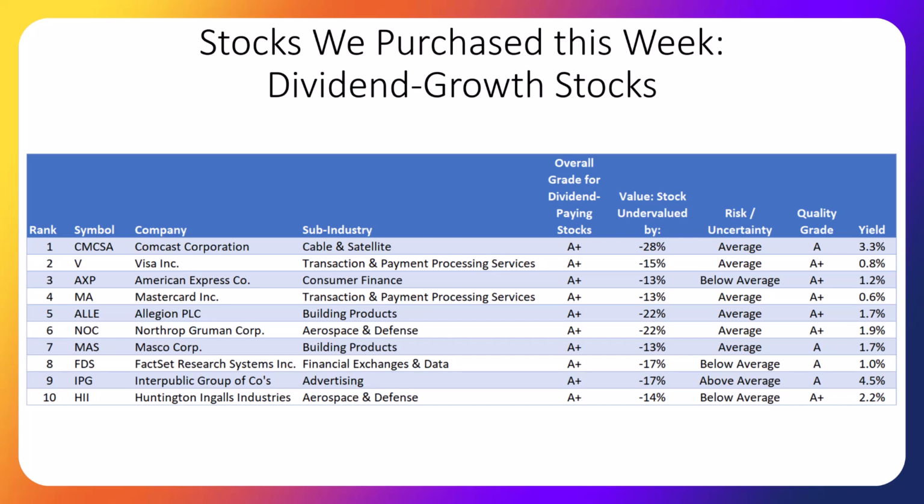Here are our ratings for the top 10 dividend-paying stocks according to our system, and they are Comcast, Visa, American Express, MasterCard, Allegiant, Northrop Grumman, Masco, FactSet, Interpublic, and Huntington Ingalls. Remember, each week we buy 10 stocks, and since we're investing such a small amount each week, it means we are buying fractional shares in our Fidelity brokerage account.